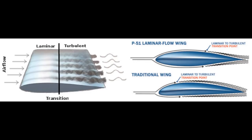The P-51 Mustang was one of two fighters used by the U.S. Army Air Force that had the range to fly from air bases in England to Berlin and then back. The P-51 Mustang had incredible range due to the aerodynamics of its wing. It had what we call a laminar flow wing.